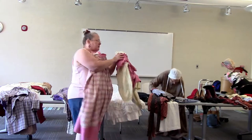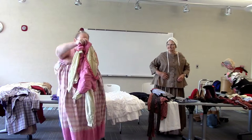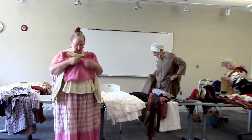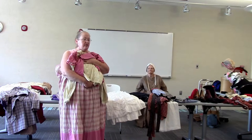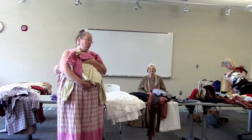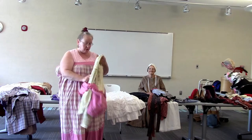This is the look that I made with this skirt. And this became fashionable actually during the real Civil War: a skirt and a top that was a different color. It also allowed you to get a little bit more use out of your clothes, and it showed support through the war. This particular shirt is called a Garibaldi shirt.